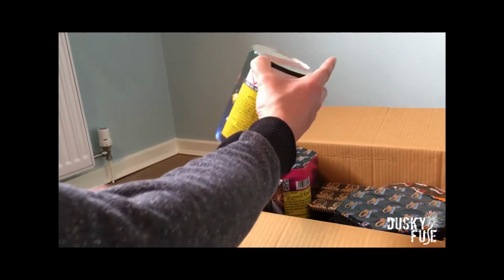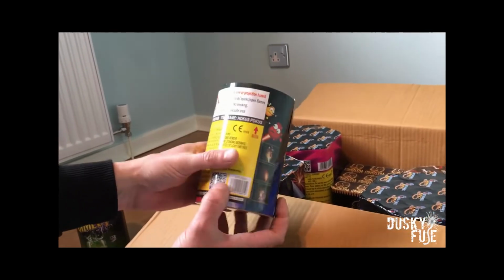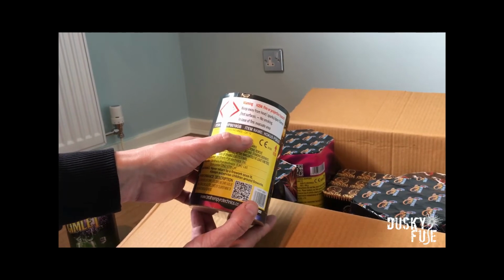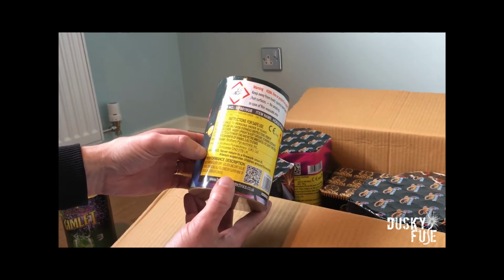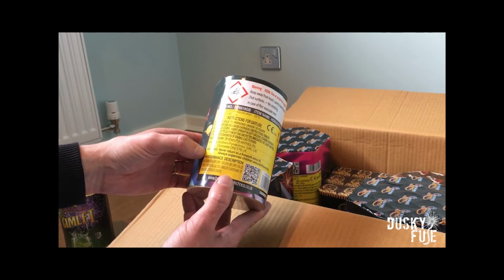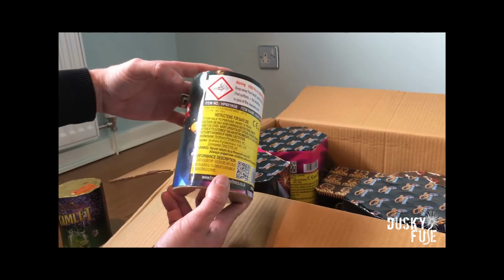Next up in terms of physical size, we have Hocus Pocus by Brothers. This is listed as a combination of fountains and mines. It's category F2. It has an NEC of 130 grams. And the performance description reads red stars with silver chrysanthemums, golden chrysanthemums and blue stars, crackling, all followed by 2-layer mine of crackling stars and flowers.